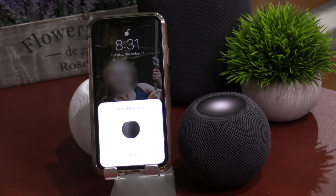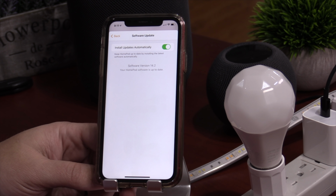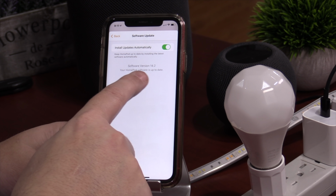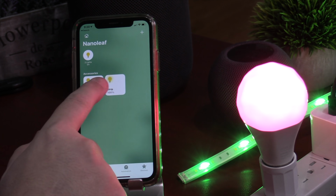Happy to report that once I got my HomePod Mini set up and updated it to 14.2, a new Thread network was activated right away because of how fast it was. You saw an incredible difference. I mean, as soon as you hit the button, the light turned on.